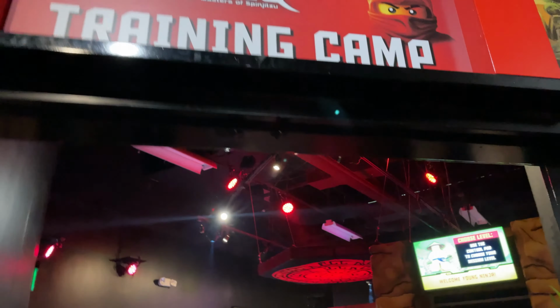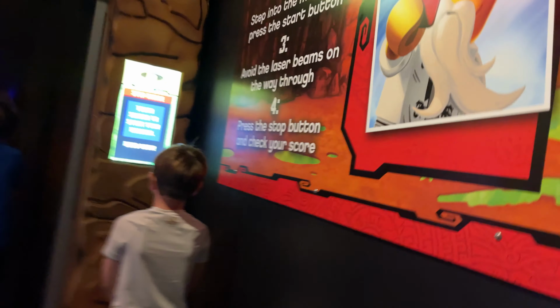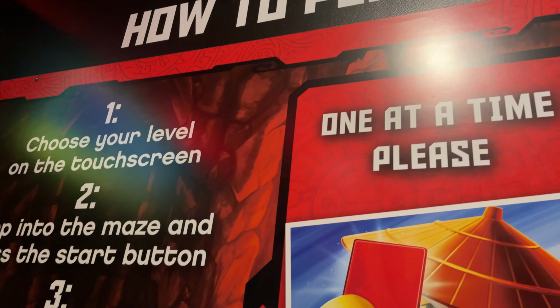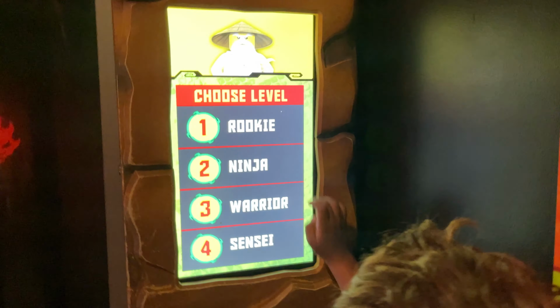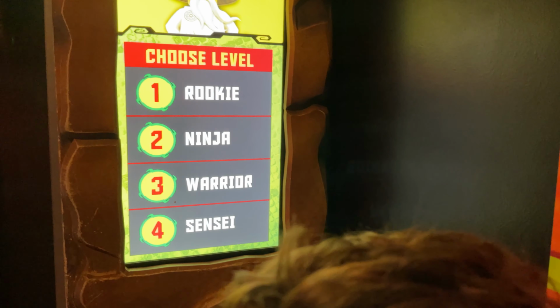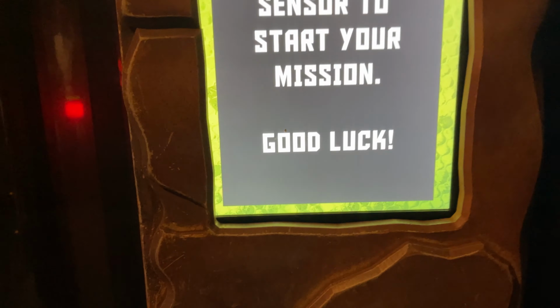Ninjago training camp. Let's see what we got, guys. How to play. One. Choose your level. Okay, what are you, a rookie, ninja, warrior, sensei? Just put rookie. It's your first time. Alright. Go! Go in! No, you gotta touch that to start. Okay, Zachary, you go. Go, Zach.